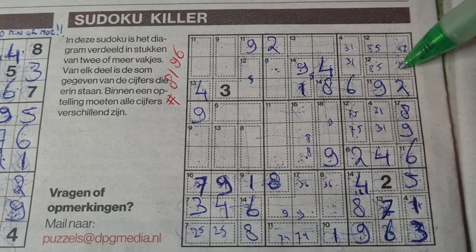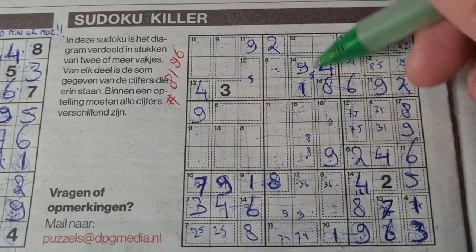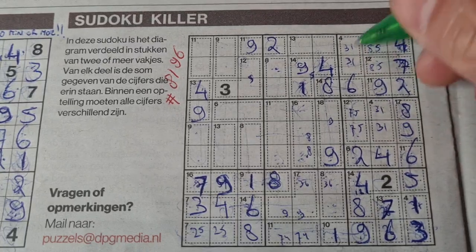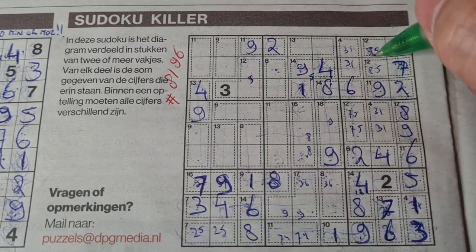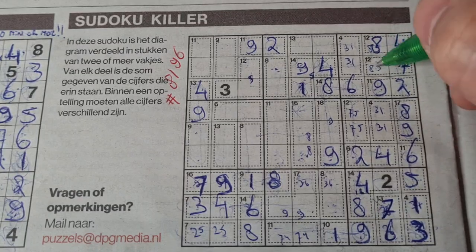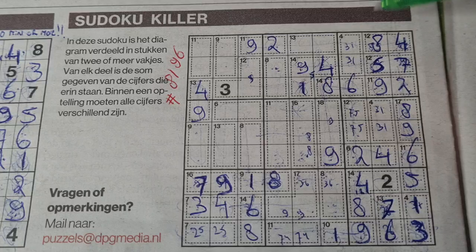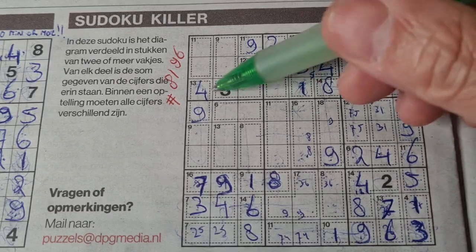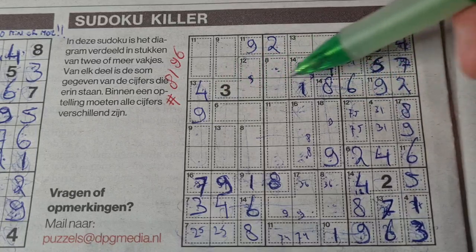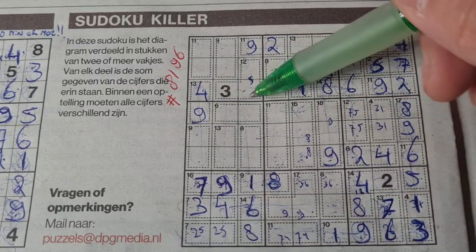4 and a 7 we have here. We have a 4 in this row. No 4 there. 4 should be here, and a 7 goes there. In the box of 12, combination will be 4 plus 8. In the box of 12 here, the combination will be 7 and a 5. Okay. 2 numbers left in this row. We have 1, the 2, the 3, the 4, 5 is missing, 6, 7 is missing. 5 and 7, 5 and 7.